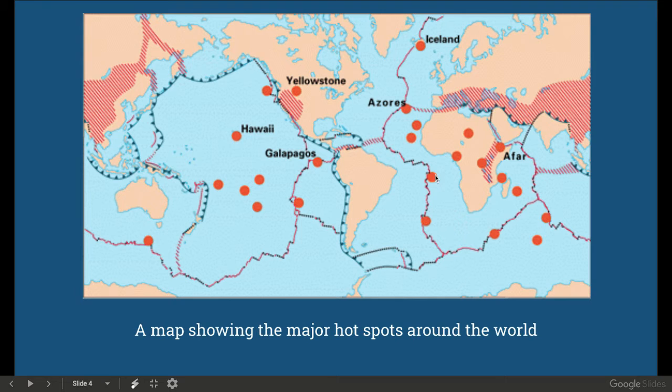Here are some hot spots around the world. The ones that we'll look at: Hawaii is right out there, definitely not by a plate boundary, right there in the middle of the Pacific Ocean. And then Yellowstone is right up there in Wyoming, again not at a plate boundary. But there are other hot spots around the world that you can see as well.